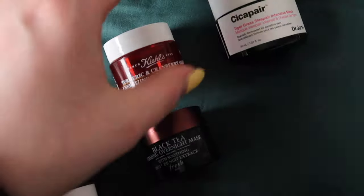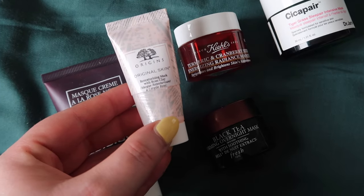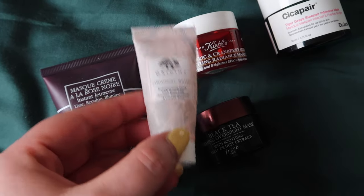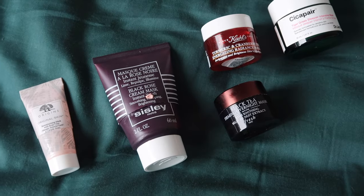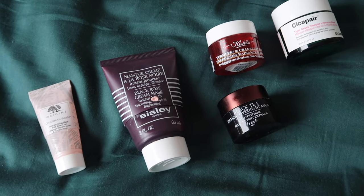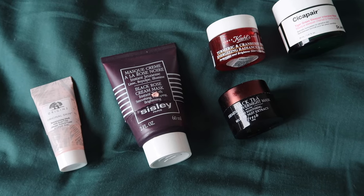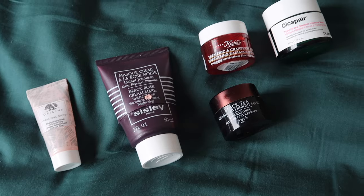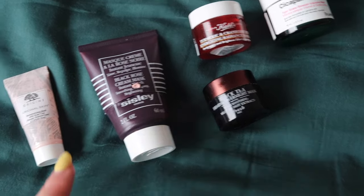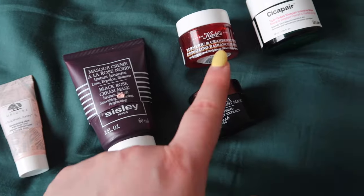It's so expensive, but I do think it's excellent. I used up the Kiehl's Turmeric and Cranberry Mask. Again, this is a clay-based mask. I should have put that next to this one because they're both clay masks. Out of the two, I would purchase the Origins one over the Kiehl's one. But the clay mask that I like most of all is actually the Kiehl's Rare Earth one. I find that really good for brightening the skin and taking the excess oil out but not drying it out at all. So out of all of my masks, that's the one I would repurchase. But out of these two, I would pick this one over that one. I find this one a little bit less drying.